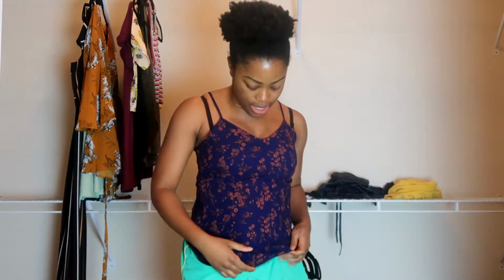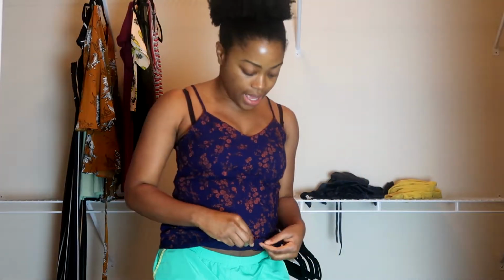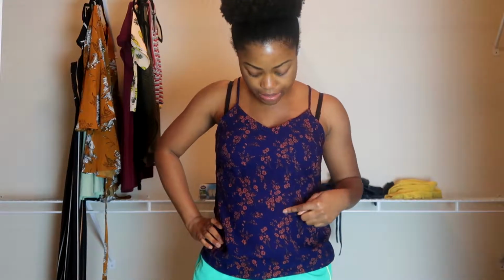Okay, so before y'all go crazy about this top, I'm just seeing if y'all think I should keep it or not. So this top is very cute. It's tight on the girls, as you can see. Breathing is a little stifled, but if I wear the right bra, something with less fabric, or no bra at all, it fits wonders. It's very cute. It's a royal bluish color with burnt orange flowers, spaghetti strap, racerback, and it has lining. It does have a little bit of a pull mark here and here, probably just through regular wear and tear. I think I might keep this one.